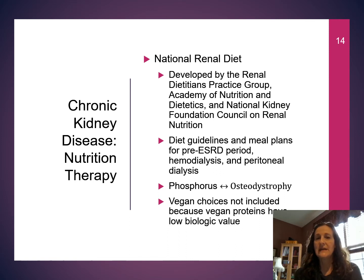Also, the National Renal Diet talks about vegan lifestyle choices, and the renal diet does not accommodate those on vegetarian diet lifestyles. So if you're asked a question, what diet choice is not accommodated by the renal diet, the answer is vegan or vegetarianism.